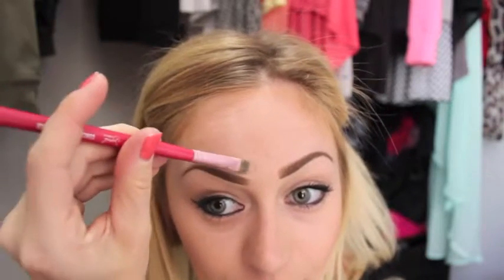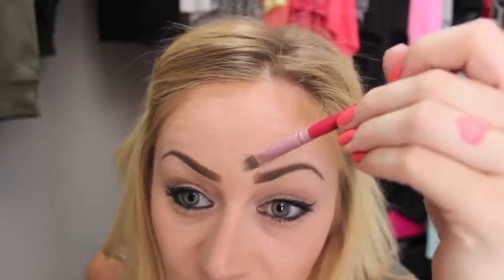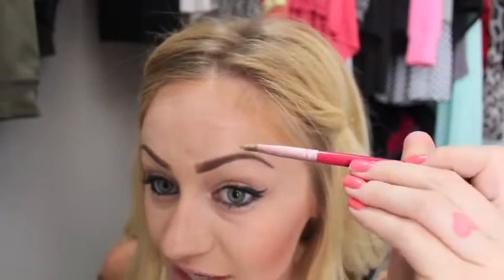And the good thing about doing your brows this way is not only can you achieve different looks on different days, if you want to be more dramatic with your brows, or if you want to go a little more natural, or if you want to fill them in even thicker than normal, you can do so many different looks. And also, if you don't want to go in and clean them up afterwards, you definitely don't have to. That would be a huge time saver.